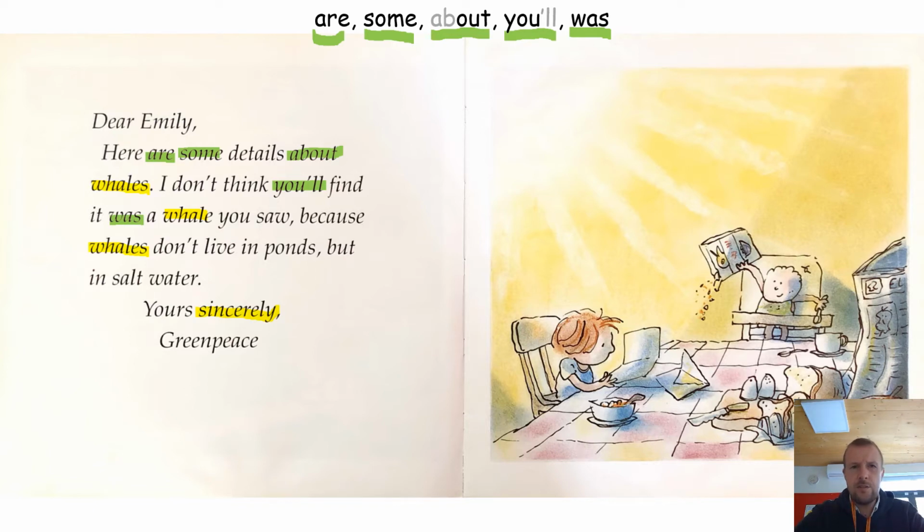Who do you think the letter's from? Yeah, you're right. It says it at the bottom, Greenpeace. And because it's got that capital letter in the middle of a sentence, you know it's got to be a proper noun. Yeah, it's talking about the organisation, the group that's writing back to her. So when Greenpeace is writing to Emily, they've typed it up on a computer and it's written in italics. When Emily's writing, you know that she's writing in pencil. It looks like her handwriting.